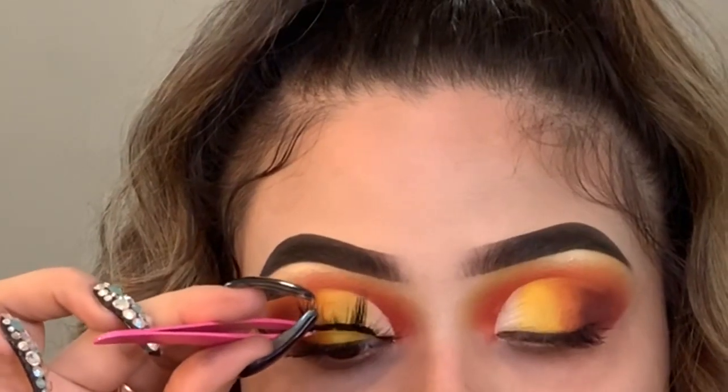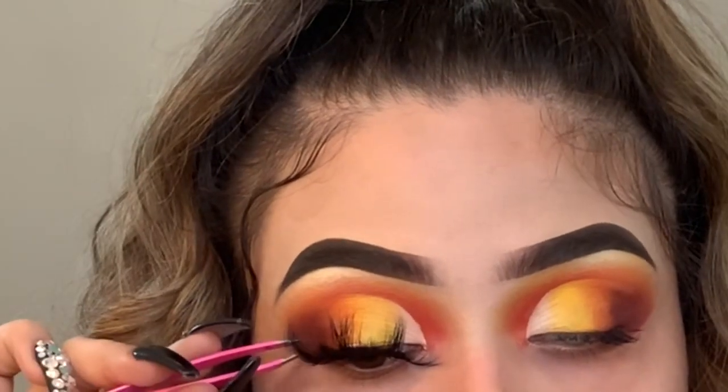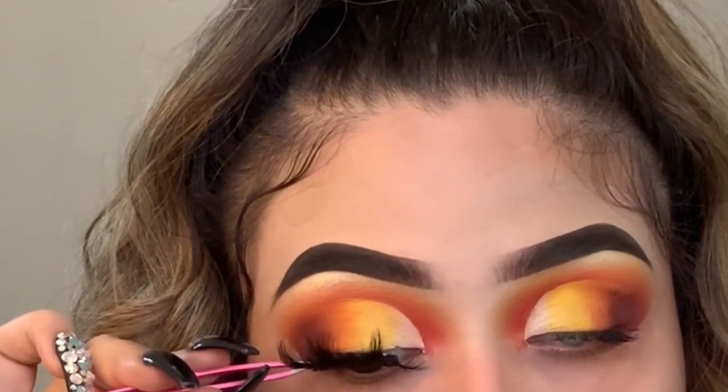So you want to place it in the middle, and then the corners.